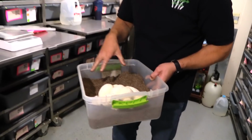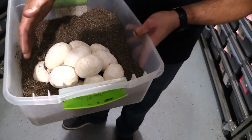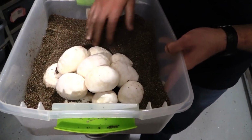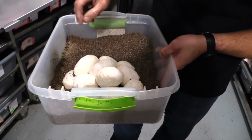So I'm not burying these eggs by any means. All I did was set them in, shove a little bit more vermiculite to this side, and then kind of push a little bit around the outside. So like I said before, all the eggs aren't buried in the vermiculite. The vermiculite's really just there to keep the humidity up in the tub.